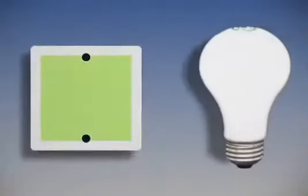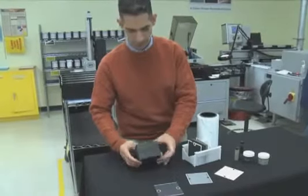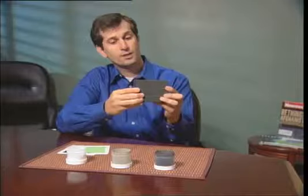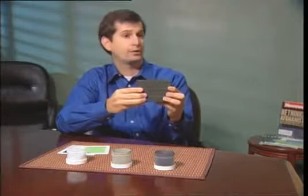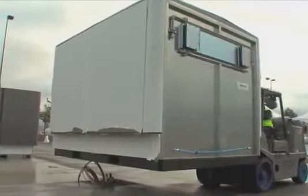Each fuel cell generates enough energy to power an average light bulb. To build large servers, Bloom stacks the cells. This stack has about 25 cells in it, and this stack is half a kilowatt. So this would be enough to power half of an average US home, or a whole average European home, or 2 average Asian homes. In 2008, Bloom installed its first server at Google.